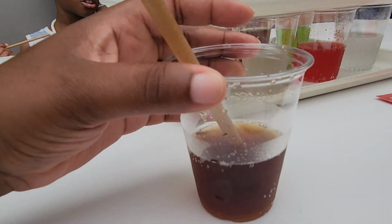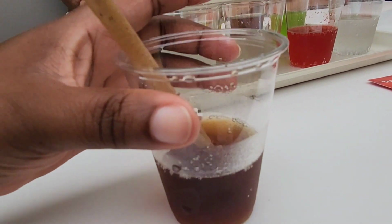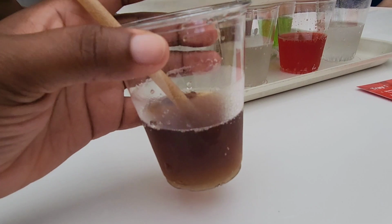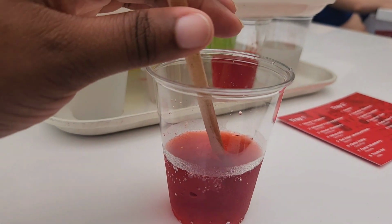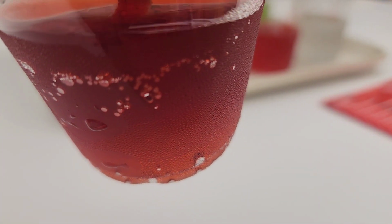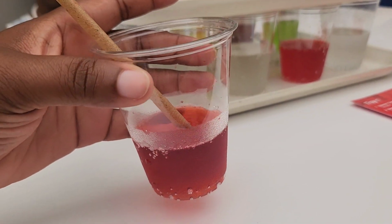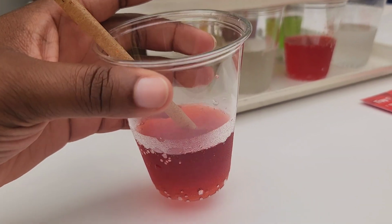It was a mix of a lot of tastes, but it tastes very refreshing and very good. All right, we have another favorite coming up. This is called Del Valle Jamaica y Nada from Mexico. If you like hibiscus drinks, you will love this one. I think the whole family loved this one. It was really, really good.